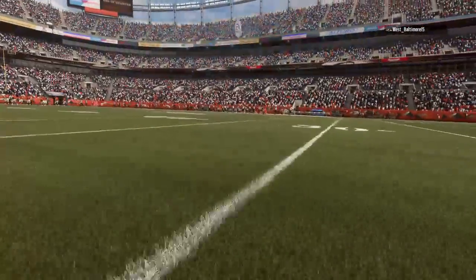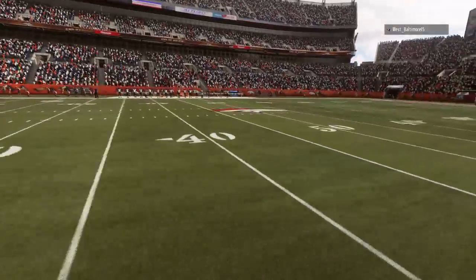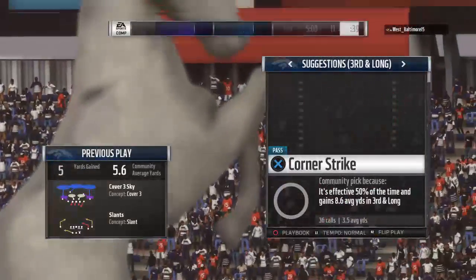Back alongside Charles Davis, I'm Brandon Gaudin. It's Bronco football to begin quarter number 2. And they'll come up looking to keep this drive moving.